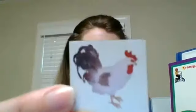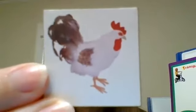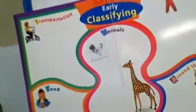All right. We're going to go around. Sarah's going to go. Oh, Sarah's moving. Well, let's do Scarlett first. Scarlett, you're going to go first. All right, Scarlett, can you tell me what this is? I'll hold it really close. Chicken. Good. What category would you put chicken in? Is it an animal, a food, or something around the house? An animal. Good job. So we would put it, as you can see, animal.